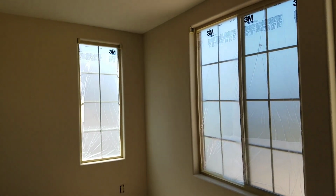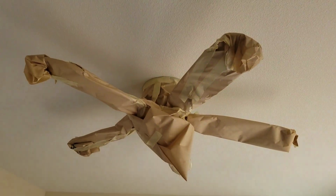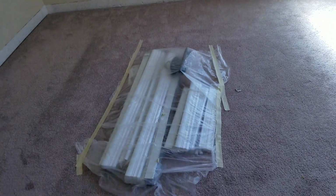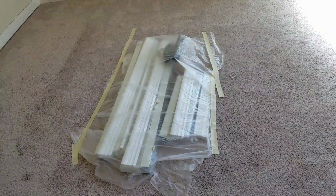So I'm over at the house. It's Monday, and they are prepping to paint. Look how they cover everything. I thought this would be cool to show you. And these are the blinds that were hanging in the windows. Check out how they do the bathroom.